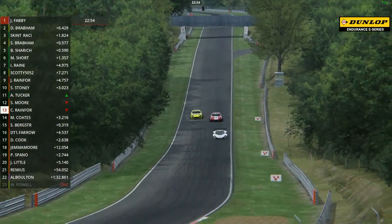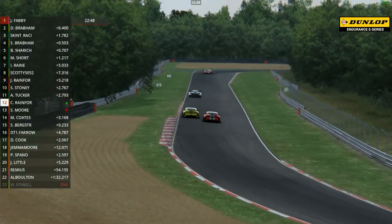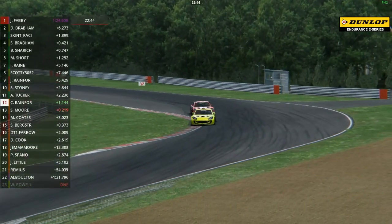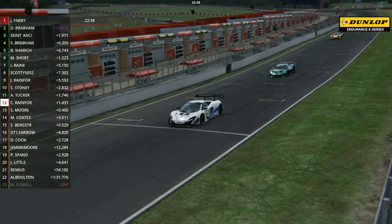Sarah Moore, though, more worried about the Ginetta that's just behind her. The door opens up on the way to Hawthorns, and Rainford goes through to gain 3rd in class. Sarah Moore will have a little look on the exit here as they go up towards Westfield, but there's nothing doing, and Rainford stays ahead. So the next target for Rainford will be Shane Stoney, who's around about 3 seconds up the road.